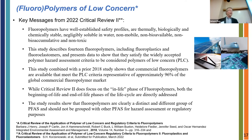So we've really rounded out the types and scope of fluoropolymers. And as I said a few minutes ago with the pie chart, combined with the Henry work of 2018, we're now at about 96% of the global fluoropolymer market represented here. And I'm going to say this again, because I mentioned it a couple of times already.